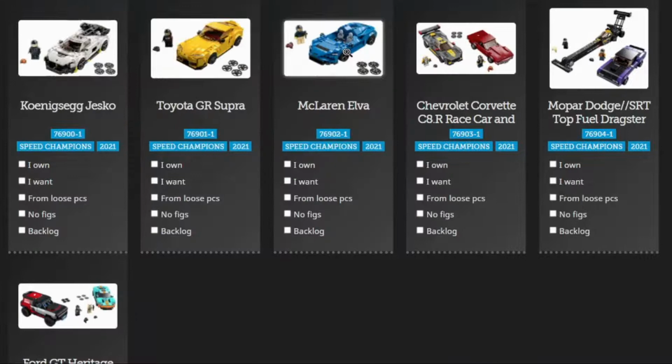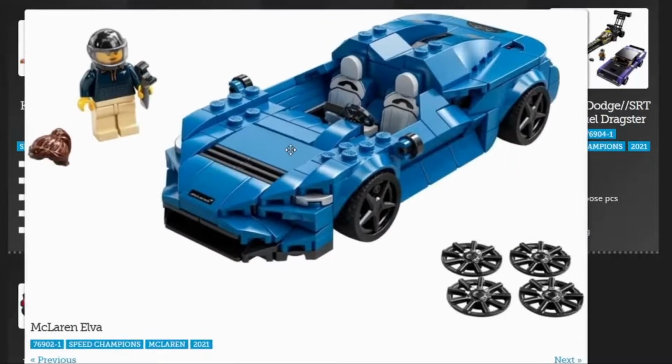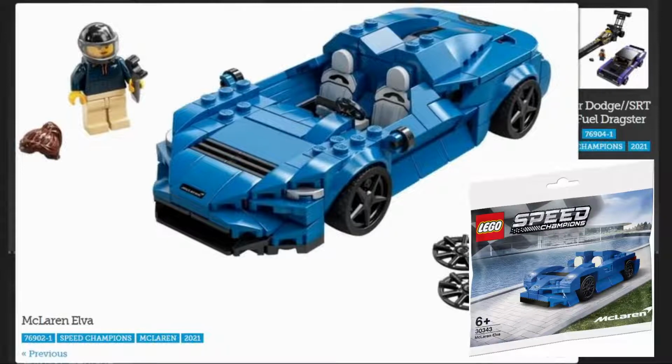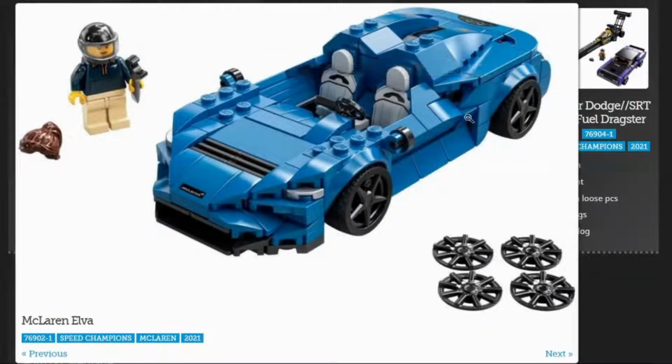Same thing there. The McLaren Elva was actually released as a polybag earlier this year. And now we have the minifig scale version. The Elva, kind of an interesting take on this sports car. It has no upper structure at all. There's not even a windshield. So I'm not sure if this works really well.